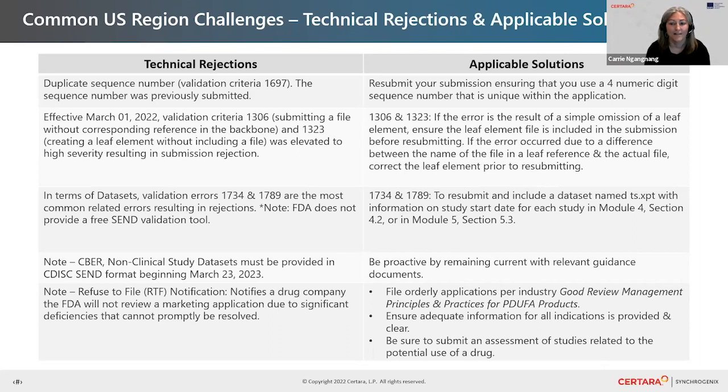And while not necessarily validation errors, I do want to just briefly bring your attention to the last two notes here. You may or may not be aware that for CBER, it will be required that non-clinical study datasets need to be provided in CDISC SEND format beginning March 23rd, 2023. So just shy of a year from now. And with changes such as these, it's important to remain proactive by staying versed with the relevant guidance documents.